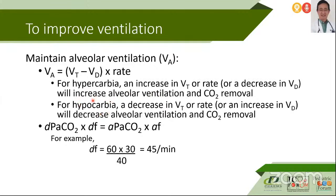And the opposite is true for hypocarbia. You have very, very low carbon dioxide. You decrease your tidal volume and or you decrease your rate so that you'll retain more carbon dioxide. This is just a simple formula that we use to determine the desired rate for the ventilator. For example, your actual CO2 is 60 and your actual rate is 30, and your desired carbon dioxide is 40. So 60 times 30 is 1800 divided by 40, so that gives you 45 per minute. So from 30, just increase your rate to 45, and you should get a CO2 of about 40. That's a very rough estimate.